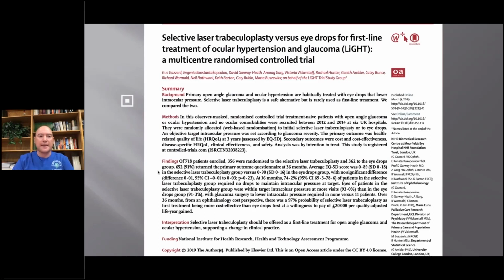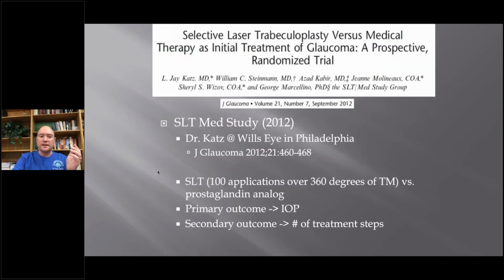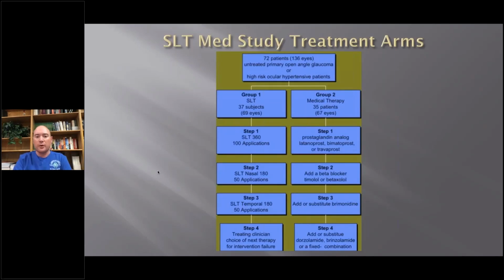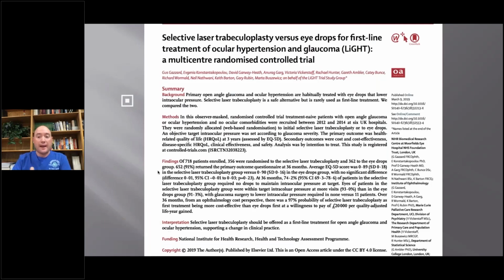This was out of the UK. What were the downsides of the SLT med study? If I go back to the SLT med study right here, there wasn't a huge N number going down each arm. Notice we've only got subjects in the 30s in each group, and this was only a 1-year study. We want to know how it does longer than 1 year out, and the LiGHT trial helped to answer that question. Number one, there were hundreds of patients that went down the SLT arm and hundreds of patients that went down the prostaglandin arm, and this was a 3-year trial, or data was assessed at 3 years.